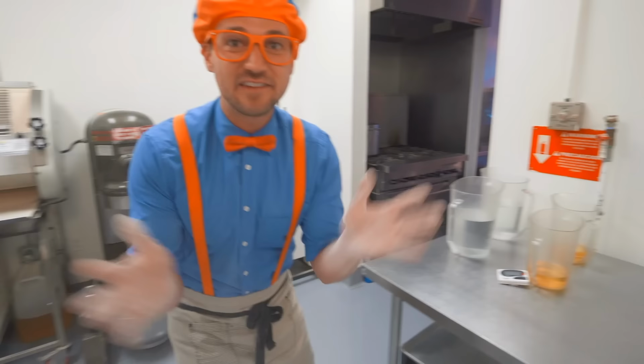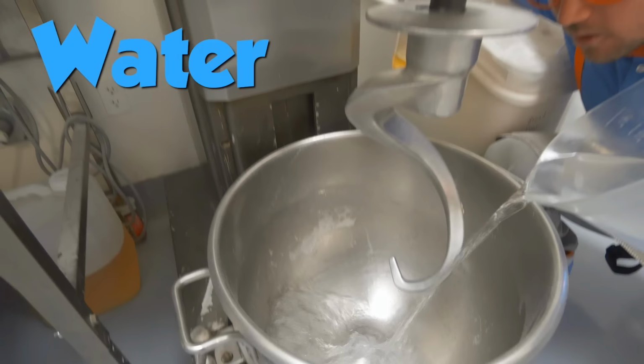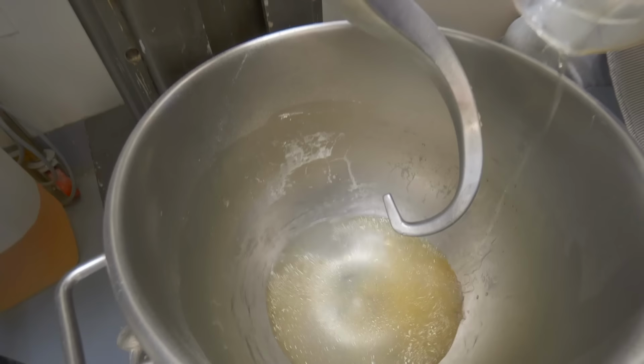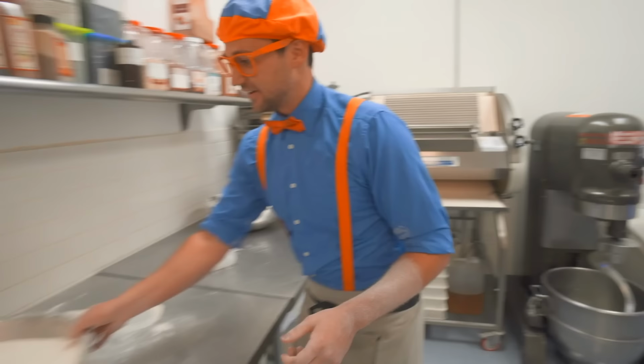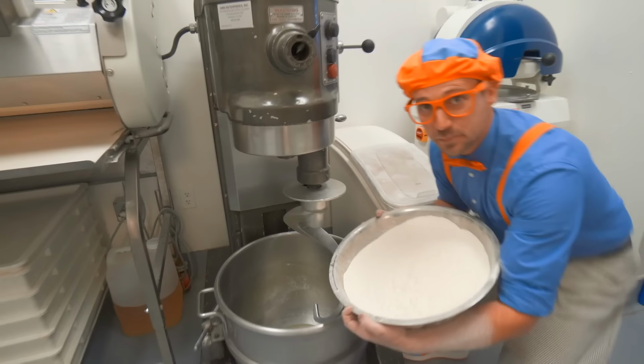Okay, check it out. Okay, first let's put the water in there. Whoa! Okay, now let's put the oil. Whee! Whoa! That looks silly. Okay, now let's get the special mix. Okay, here it is. Whoa, it's really heavy. Okay, all right. Let's put it in there. Here you go.